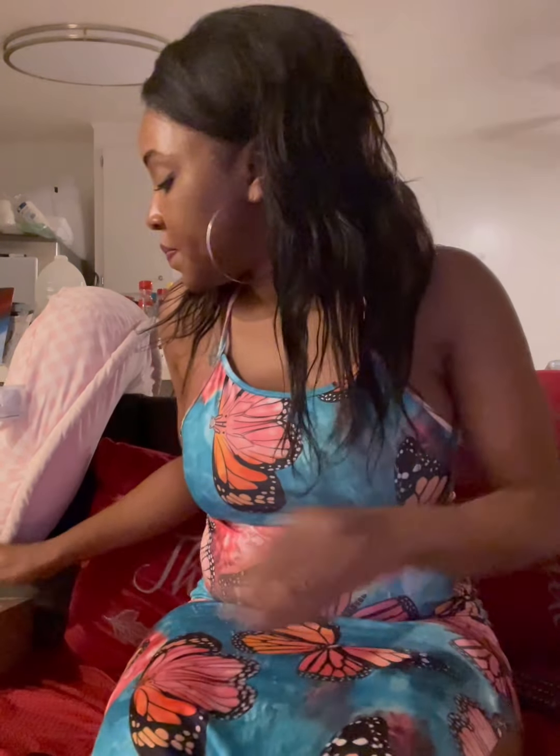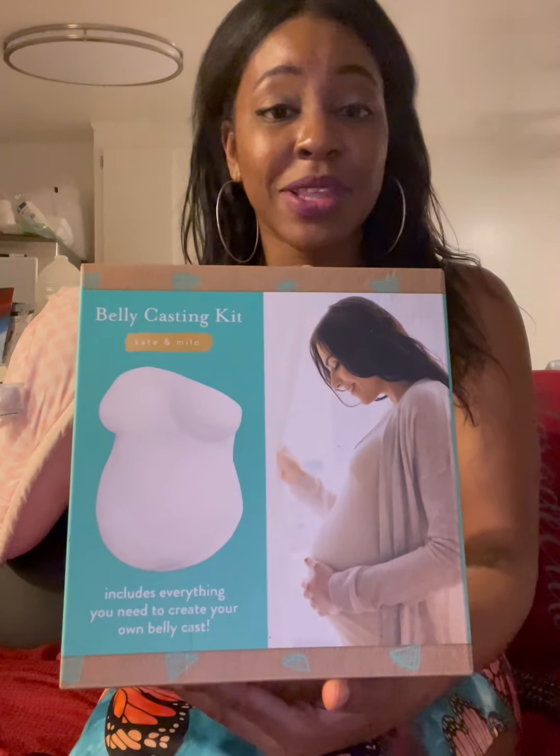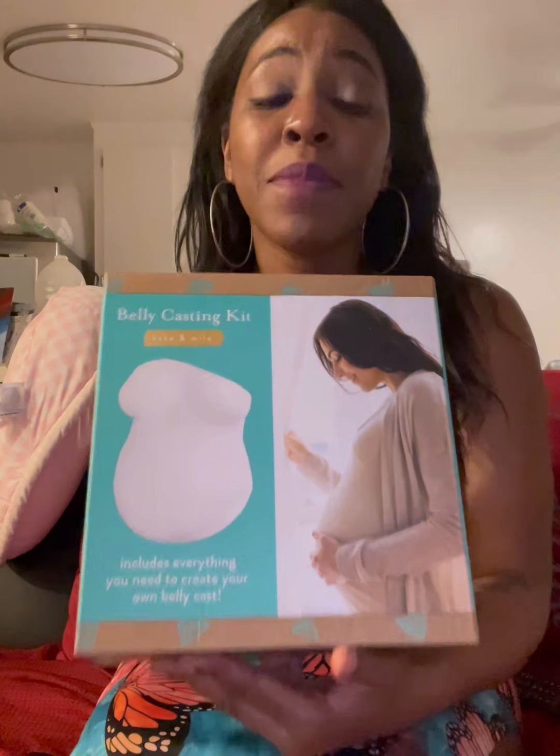So I got them. It's going to be a baby boy. So these are blue with little whales and stuff. So cute. And then, oh my gosh, an experience I loved to death. I loved it. Was making our belly cast when I was pregnant. So I got my cousin a belly cast because it is so memorable.